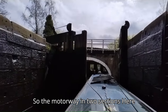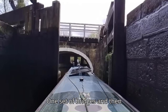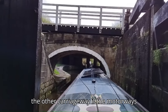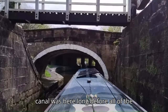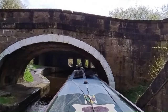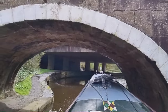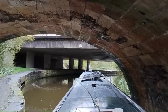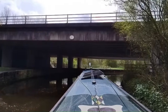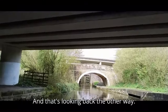So the motorway is in two sections here. There's one set of bridges, and then under the old original canal farm cart track bridge, and then the other carriageway of the motorway is directly after that. So the canal was here long before all of the motorway, of course. That's looking back the other way.